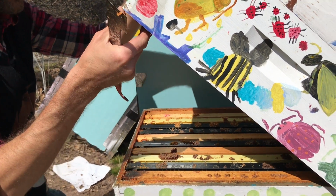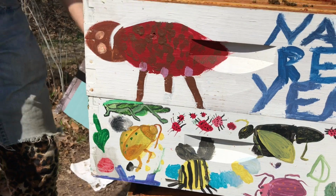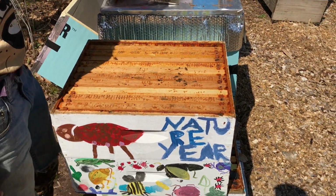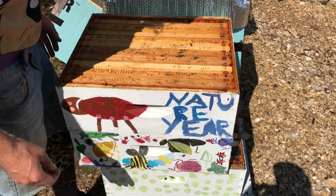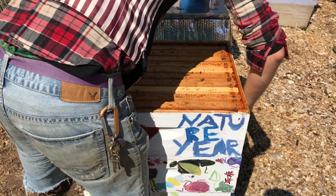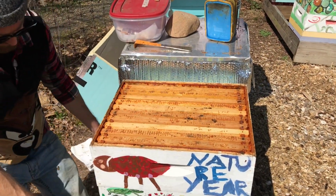I'm going to make a drastic choice. I'm going to move the bottom box off. I don't know if this is the smartest thing to do or not. But no, actually I'll leave them like they are. I'm just going to leave them like they are. Put this back together. And let them be.